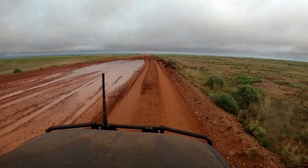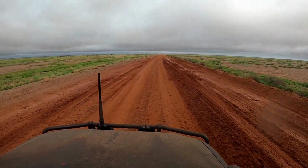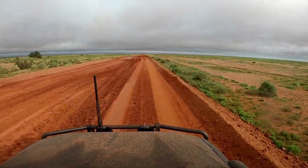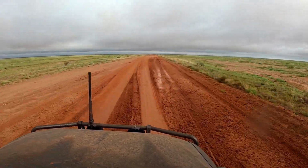Amazing open country out here again. You know, a couple of days of this desert driving was pretty cool to see. Very different to what we're used to seeing. And yeah, we ran into this group of cyclists. They were cycling from Marree up to Lake Eyre.